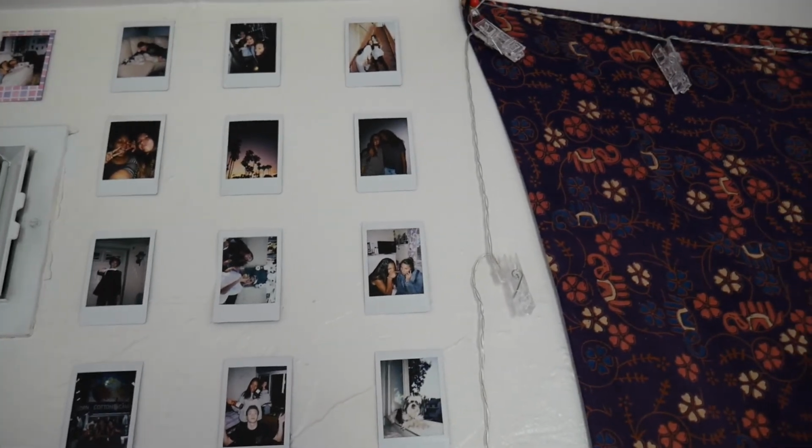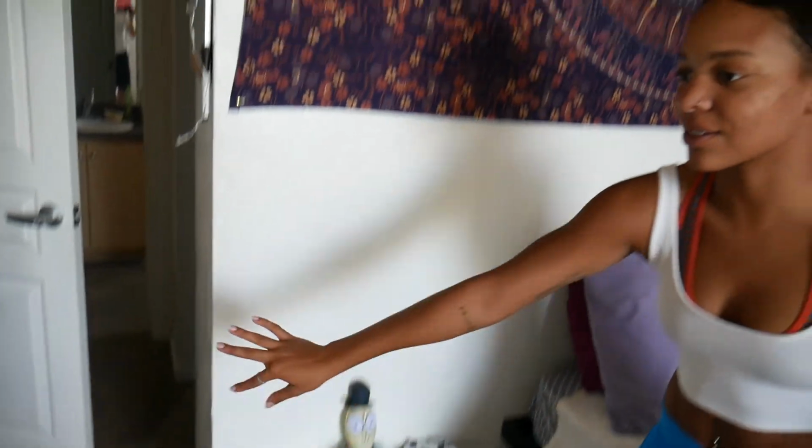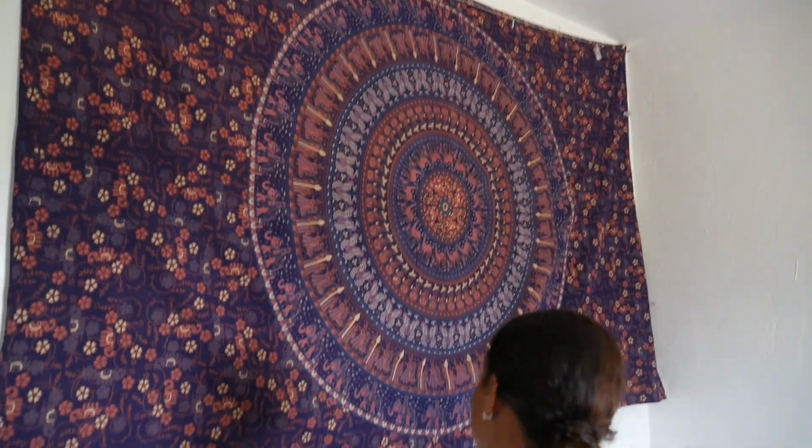First, right above me, as you can see, we have our Polaroid wall. And then, come right here and you see our nice tapestry right above our nicely made bed. And we have a little bedside table. You guys kind of already saw this. This isn't really anything new, but we did add the tapestry, and all the lights will be last.